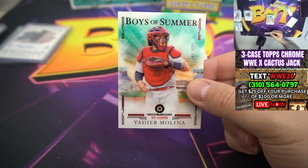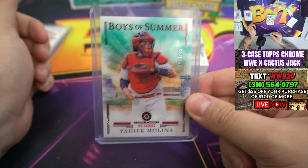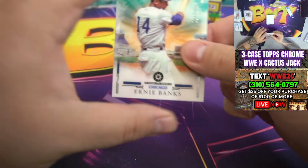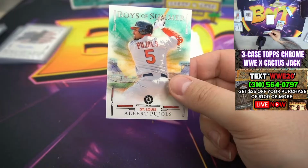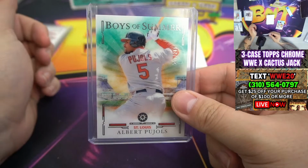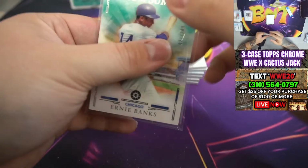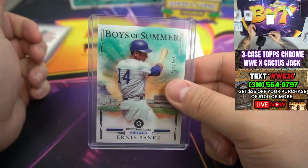Box 3, another Yadier Molina. Little color match there on the red foil. 141 out of 175 for St. Louis. Ernie Banks, 27 out of 249 for the Cubs. And one more card. Albert Pujols, 241 out of 249. The future Hall of Famer as well. And Ernie Banks for the Cubs, 27 out of 249. Cubs on the board.